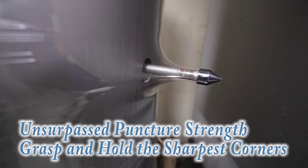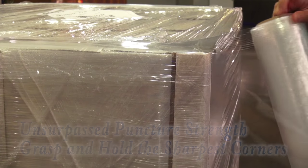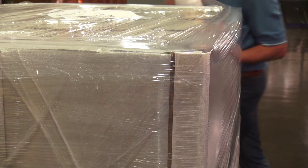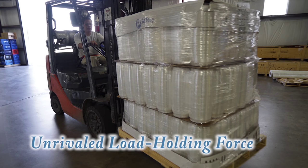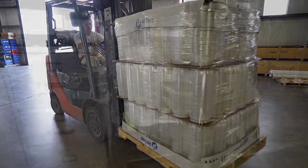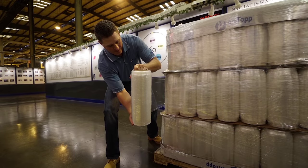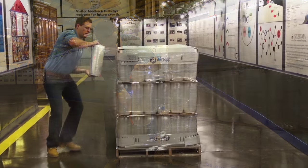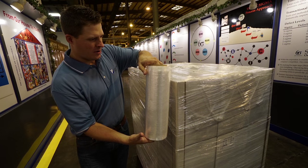Amtopp premium pre-stretched hand films are engineered with unsurpassed puncture strength to grasp and hold the sharpest corners on loads, increasing operator productivity. Our unrivaled load holding energy via our mechanically pre-stretched manufacturing method maximizes your on-pallet force pounds for maximum load integrity and load stabilization, which eliminates transit damage due to load shifting versus traditional conventional hand films.